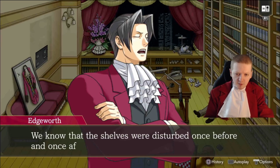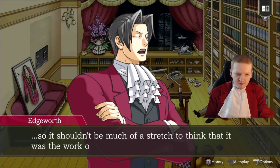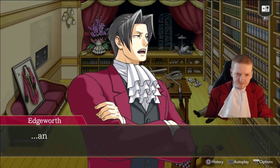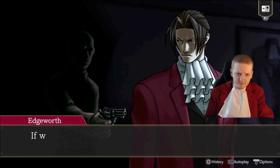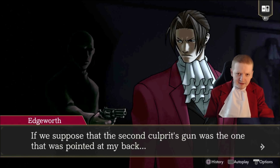We know that the shelves were disturbed once before and once after the murder. So it shouldn't be much of a stretch to think that it was the work of 2 different people. Once by the person who stole the victim's gun and then killed him with it. And once again, after the murder by a second culprit, who was the owner of the second gun. If we suppose the second culprit's gun was the one that was pointed at my back.